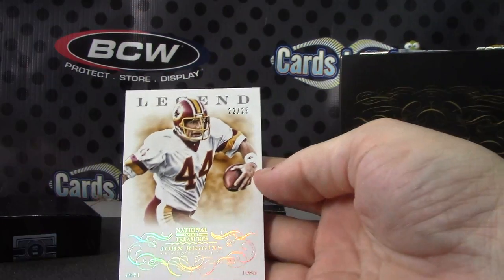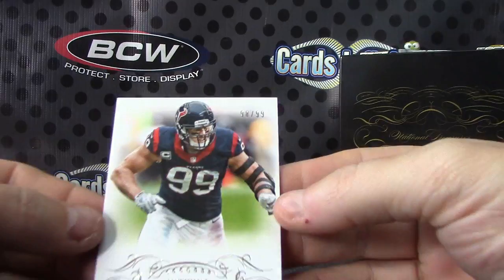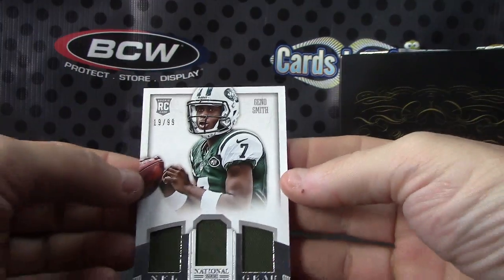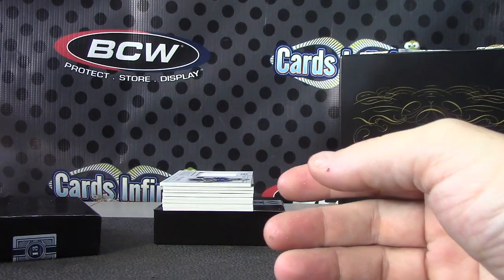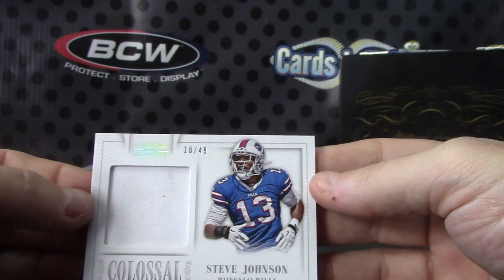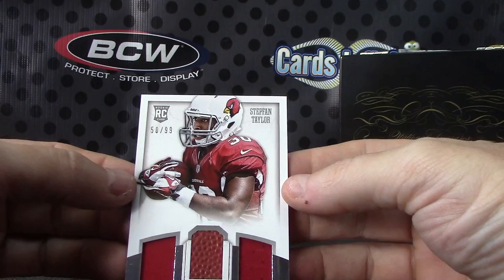Here we go, the Diesel 22/25. Johnny Riggins, J.J. Watt, numbered to 99. Those are your two base. Your hits start now. Geno Smith, 19/99. Triple relic. I'll sit it here. There we go. Numbered to 49, Steve Johnson, 10/49. Dual jersey football, number to 99, Stephon Taylor.